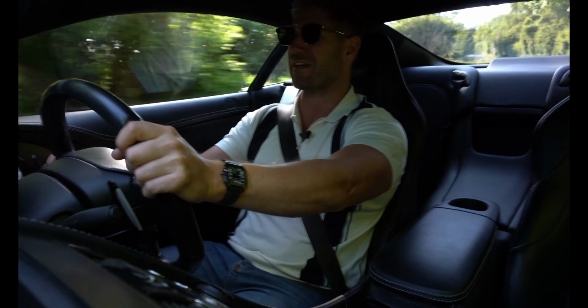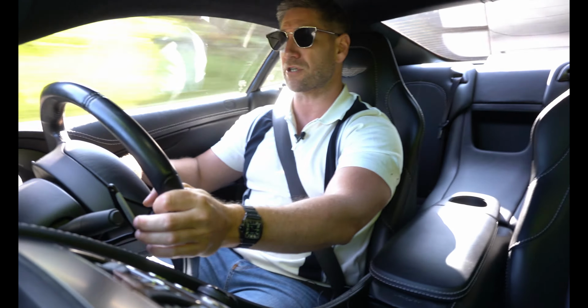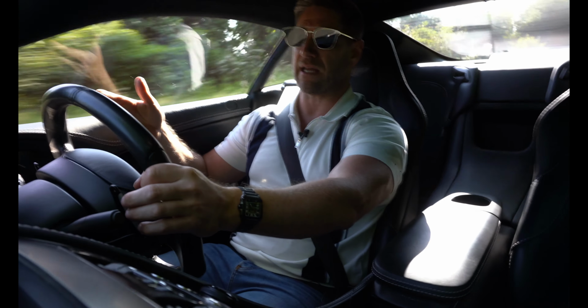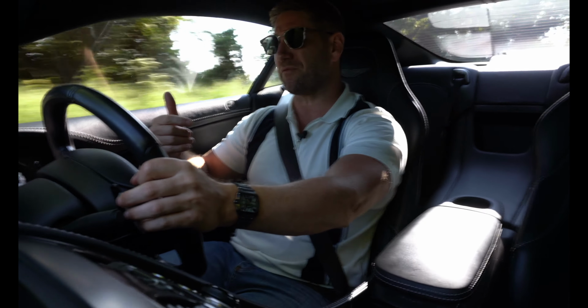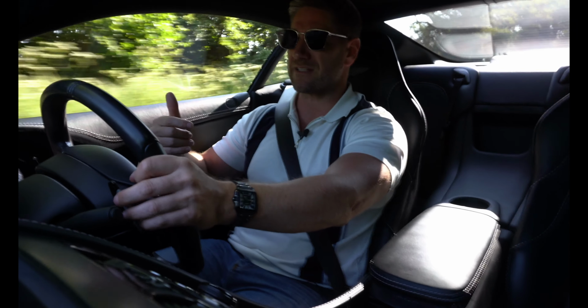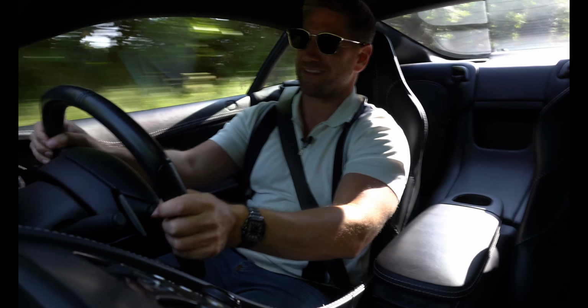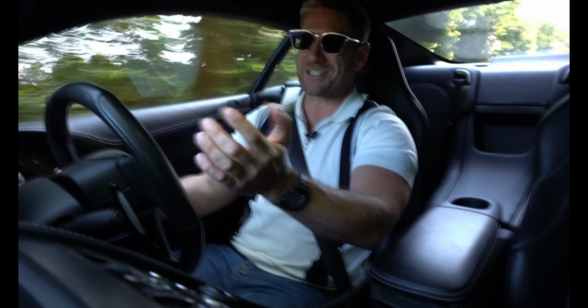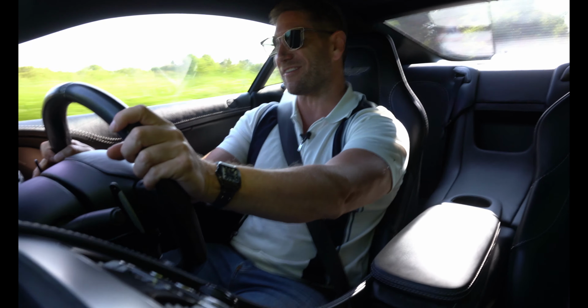I mean, yes, has it got a lot of competition in the Ferrari F12 as one of those competitors? Great car again. Would I choose it over this? For some reasons, yes, but as an all-rounder, I truly believe that this is just phenomenal. It really, really is. And you can see by the smile on my face, I don't want to stop driving it. I really, really don't.